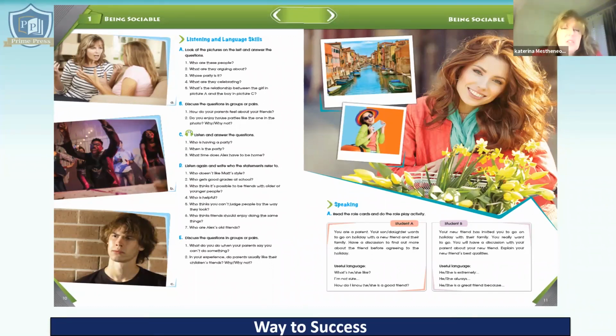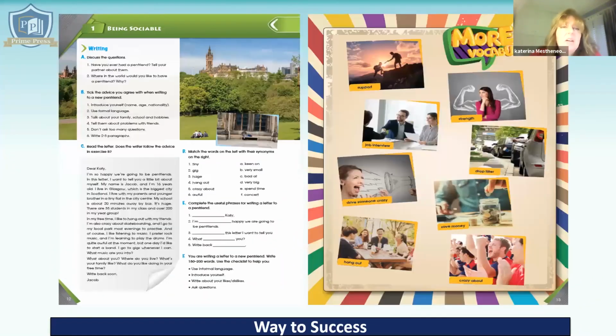Writing section, again, is related here. They start off with a discussion. They are given a model writing task here where they have to do something. And then at the end, they are given a writing task. Again, there's a little checklist to help them.